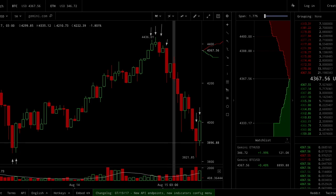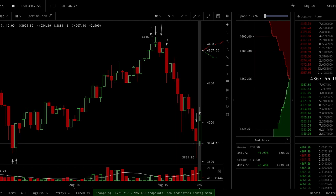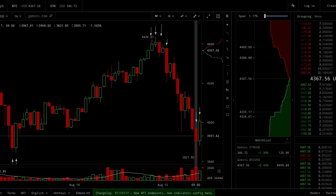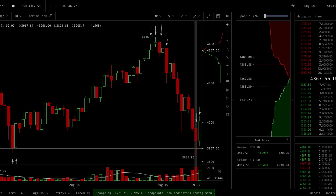Okay, time's up. So this is a hammer candle right now. Usually hammers are bullish, but as you can see here, this one is bearish and serves a similar purpose. Price was not able to close below the 50% of this candle, of this wick, as you can see here.